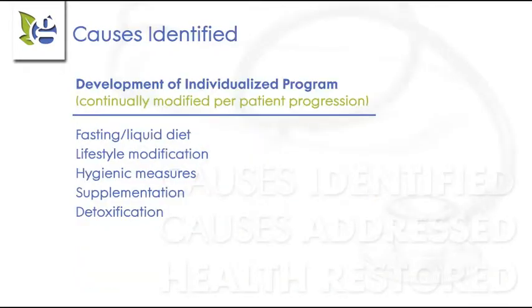The new patient workup is performed to identify the causes of a patient's health problems. Once the clinical picture is established, an individualized program is developed that addresses these causes and creates the best conditions under which the patient can then evolve back into a state of health. Individualized programs are continually modified according to patient progression. This is not a one-size-fits-all approach. Each program is carefully designed to meet the needs of each individual patient. Throughout the course of care, we are working to change biochemistry, improve function, and restore overall health.